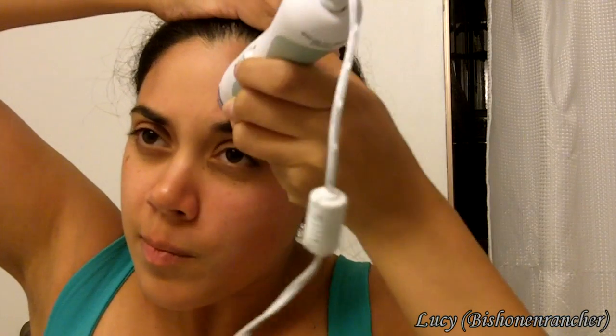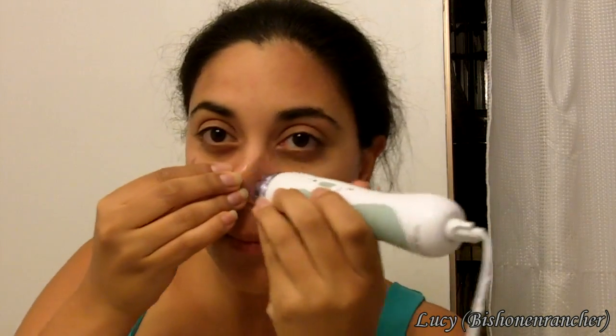I do my forehead next, and I've tried both horizontal and vertical, and I find that I get better results doing it this way. I've seen some other people use the larger disc meant for the body, and then they go horizontal on the forehead, but I do not trust using the large disc on my face. I also go around my nose, on my upper lip, and on my chin.